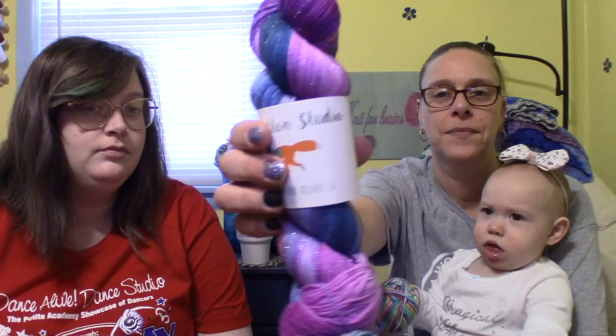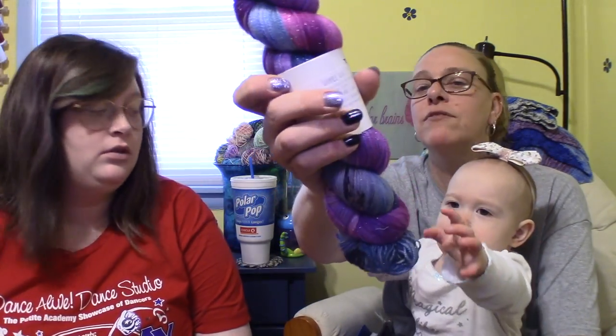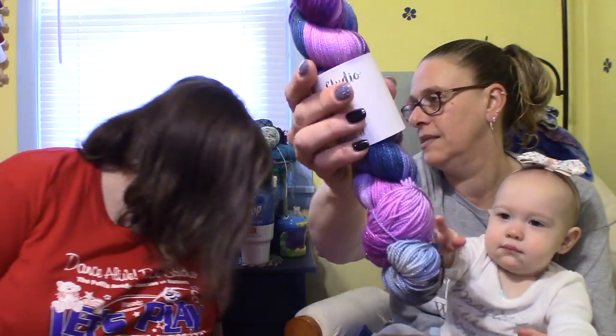You think it's so pretty, don't you? All right. Then I got in my Gilmore Girls Club from Teeny Button Studios. I love this one. This one is called Lorelei's Laundry Day. And this is the February one. Guys, I love all of Teeny Button. Look how pretty. Have you been seeing her Disney ones?